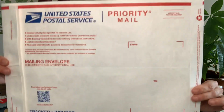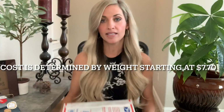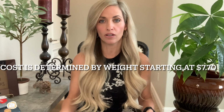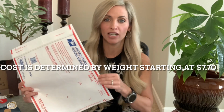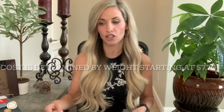This is the Tyvek envelope and I do use it all the time. It weighs almost nothing and it is great to ship a lot of clothing articles in it and be able to send it priority, but you are not adding much weight at all onto the total price of the package.